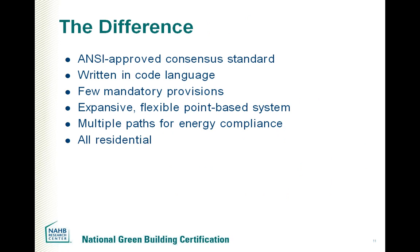It was written in code language, and that, again, was not necessarily to be adopted, but because architects and builders, developers, contractors know code. They could pick up the standard, open to any of the practices, and immediately know, for the most part, what it was talking about, what the requirements were. So intending to break down those barriers.